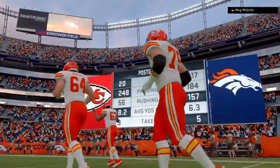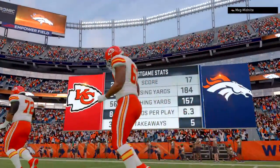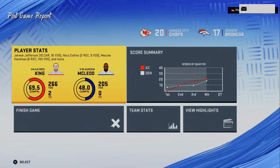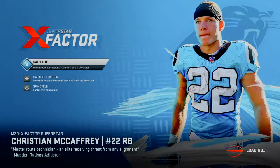So for Kansas City, it'll be a .500 start as the win gets them back to 2-2. And they will head back home next week. Meanwhile, for Denver, they'll drop down to 1-3. And they'll try to turn things around next week as they have a match.